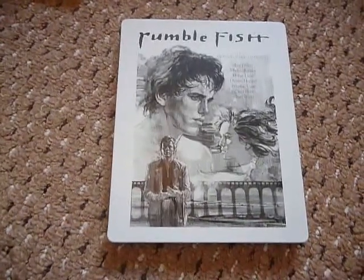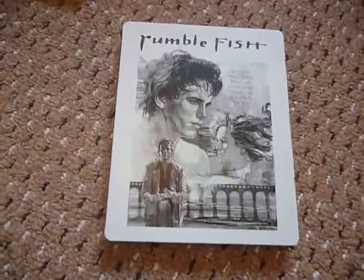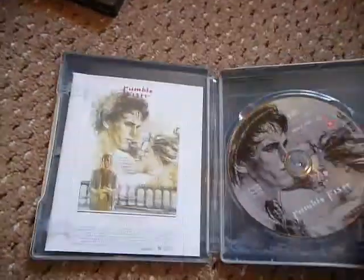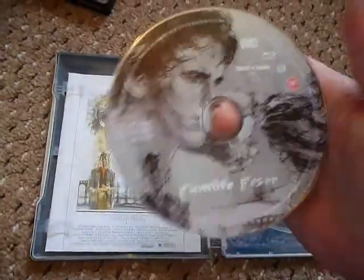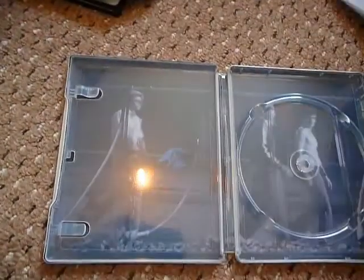Okay, so next up is from the following week, 27th of August. That's Rumblefish, the only release of the week, from Eureka. Nice black and white artwork. The film itself is in black and white. Francis Ford Coppola film. And there's the disc there, and booklet. One of the newer films in the Master of Cinema collection.